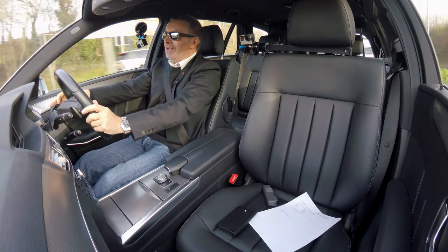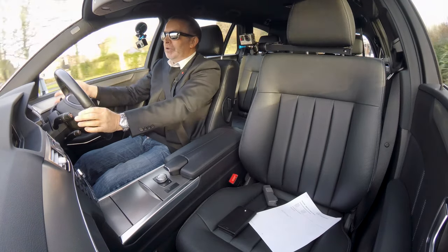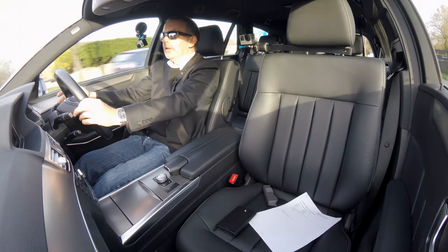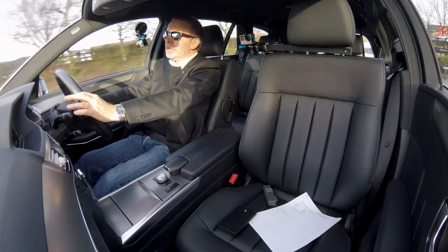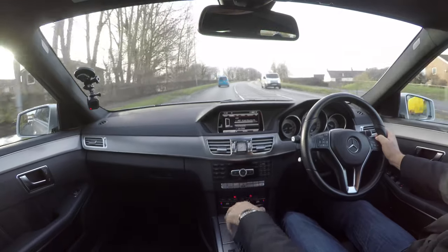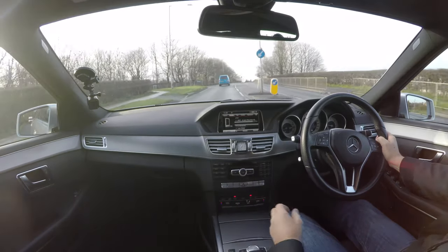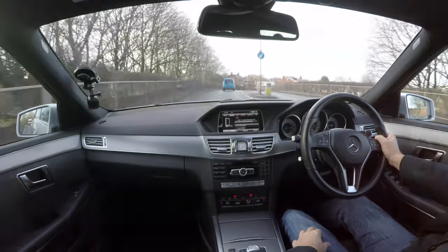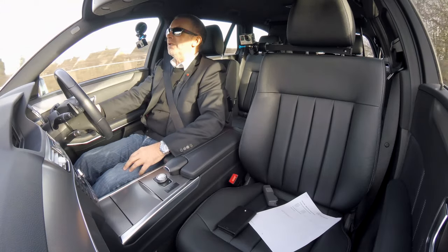But from what I can see here, I've not tried it, but you can knock the car into reverse without pressing the button at the end. When you press the button at the end, it puts it in park. So it's just strange. I like the Land Rover and Jaguar rotary gear selector in the center here rather than the handle. But that's just me. That's only a personal thing, and as I say, you do get used to it.